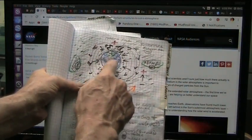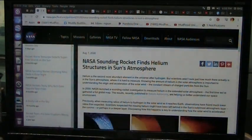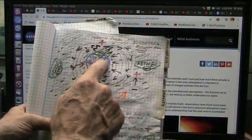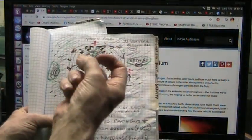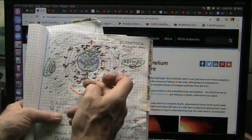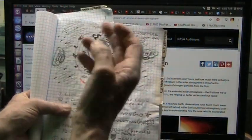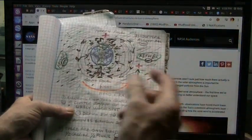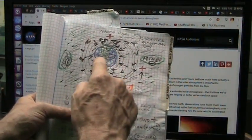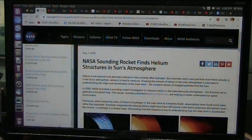Why is it not here? The sun spins, the sun pushes through the atmosphere. As it does, the heavier particles of helium, which impact harder with the scrub, are forced up and out away from the center. The lighter particles collect towards the center. The heavier ones get pushed away because they're impacting harder. It's as simple as that. So you get a heavy dense region of helium here and a heavy dense region of helium here and none in the center. Let's see what they say.